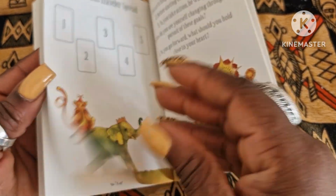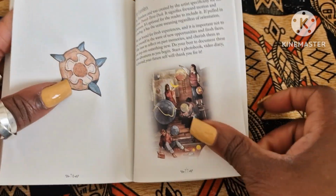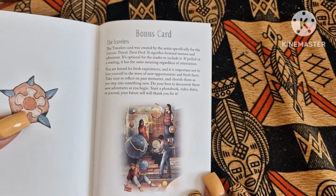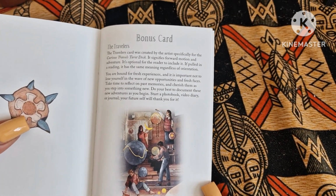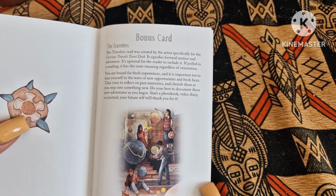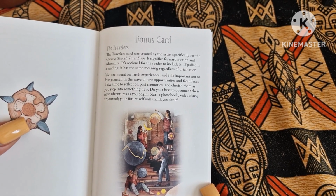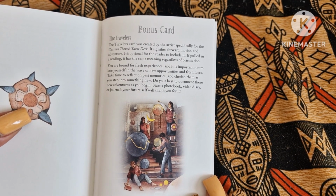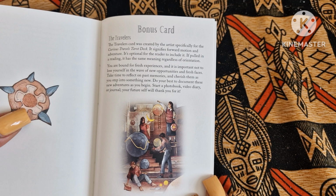So you've got a bonus card, which is called the Traveller. The Traveller's card was created by the artist specifically for the Curious Travels Tarot deck. It signifies forward motion and adventure. It's optional for the reader to include it. If pulled in a reading, it has the same meaning regardless of orientation.